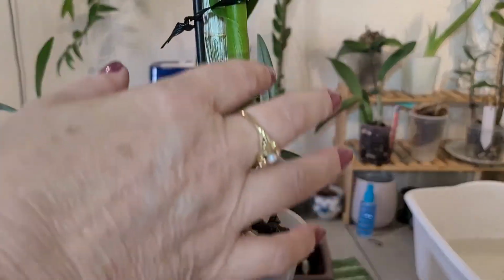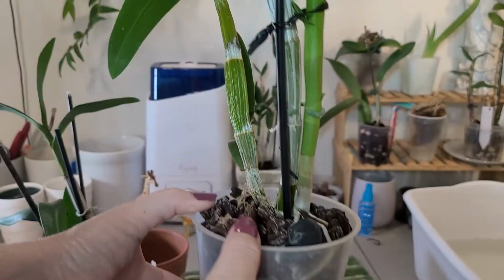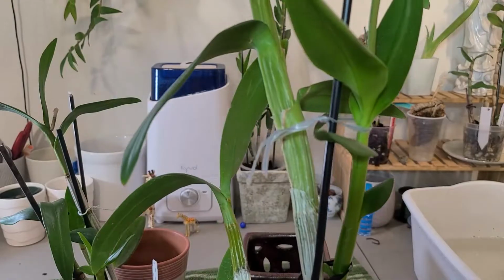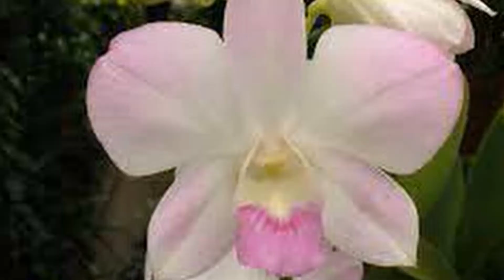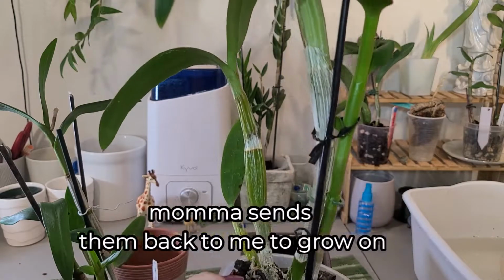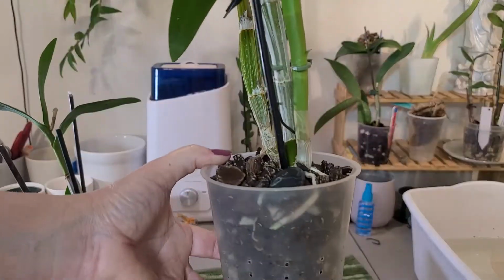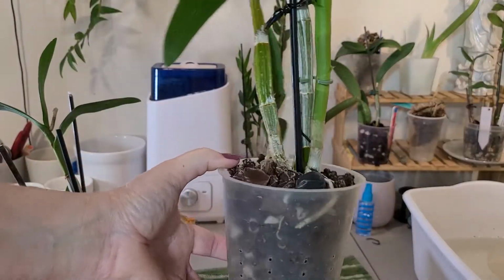And she is growing up this beautiful cane. She is another Dendrobium Pink Sonia. I remember I bought one for myself and one for my mama. And they both are plugging along great with the highlight, the watering, and the fans.